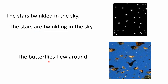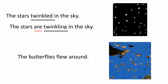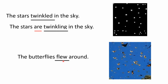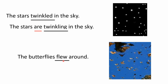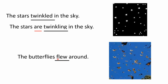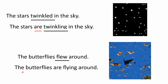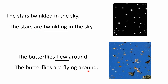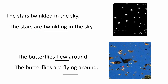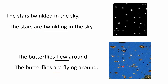The butterflies flew around. Now here there are many butterflies. Which is the main verb? Flew. What is the butterfly doing? The butterfly is flying. The butterflies are flying. So flew is the main verb. And in this sentence, the butterflies are flying around. Which is the main verb? Flying. And the helping verb is are.